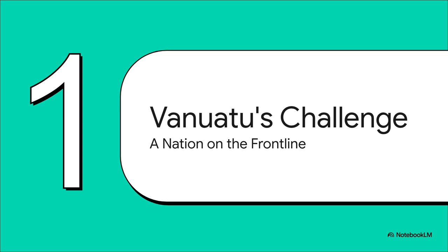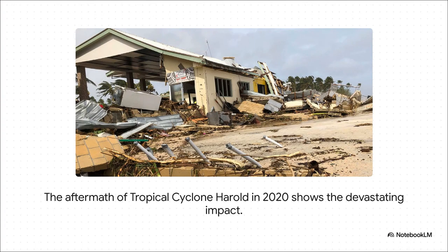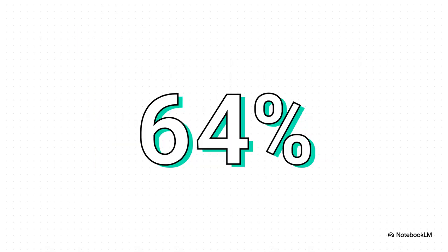Okay, so to really get why their solution is so smart, you first have to understand the incredible scale of the problem. I mean, for Vanuatu, climate change isn't some abstract concept. For them, it is a clear and present danger. And look, this isn't a what-if scenario. What you're seeing here is the real-deal aftermath of Tropical Cyclone Harold back in 2020. Sadly, images like this are becoming a recurring nightmare for them. These powerful cyclones are hitting the islands harder and more often, just tearing apart buildings, lives, and livelihoods.